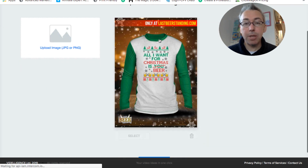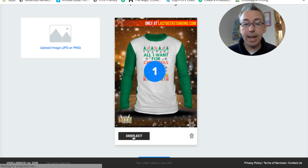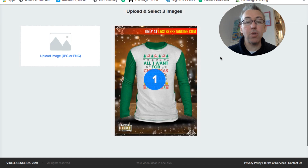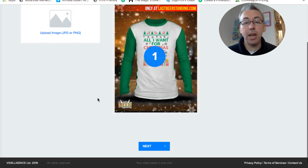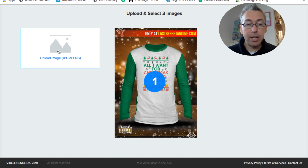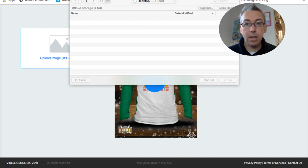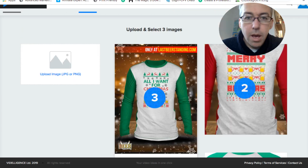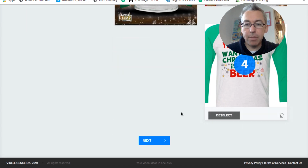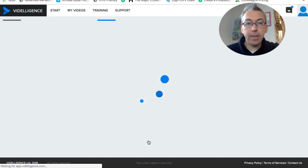So it pulled this image from the page, which if I hit select, that was image number 1. But you need to have 3 images. So you can just upload another few images here. Then you would hit next. So let me just upload an image here. Okay, so as you can see, I just uploaded these images. You click on them to select them. If you want to change, you can click deselect or trash it. Then you hit next.